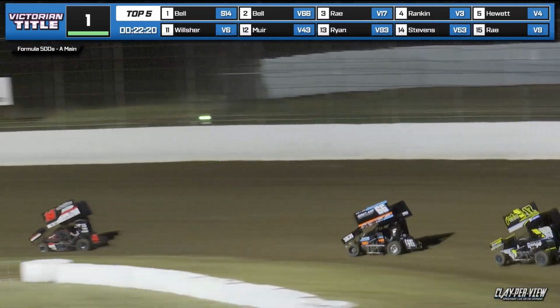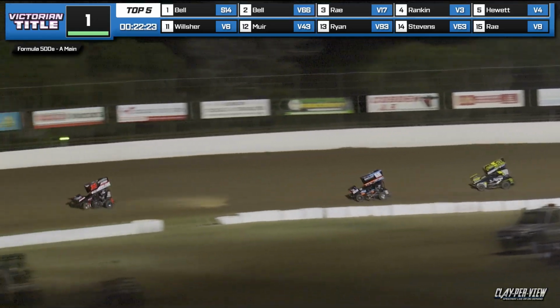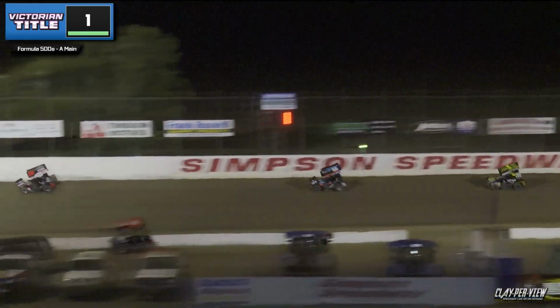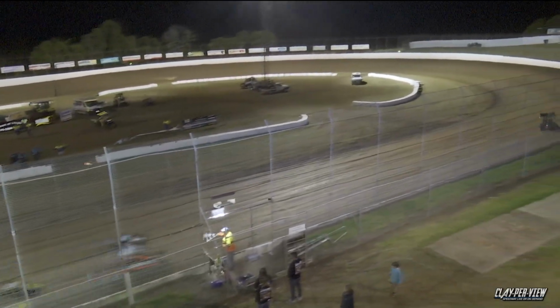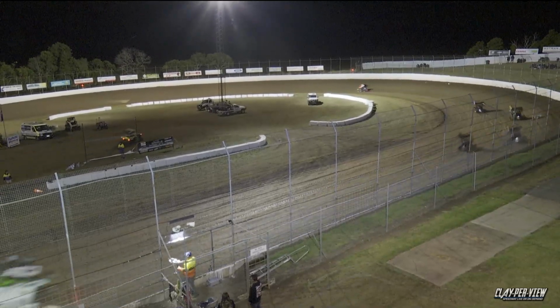Just to give us all a little bit of a worry as he heads down the back straight for one more time. It is Jack Bell, the S14, the South Australia 14. He's going to take the checkered flag. Oh, we're going red again. Red turn 3.